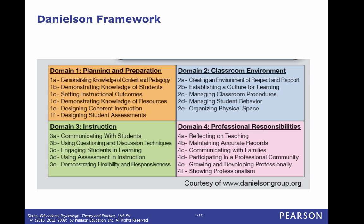Domain 4 is professional responsibilities, and that's that whole idea of going back to reflecting on teaching. Also maintaining accurate records that you can justify the grades that you give. Communicating with families, that's that whole idea of communication with families and being that role model. Participating in professional community, growing and developing professionally, and showing professionalism.